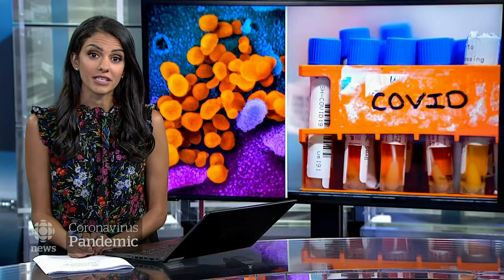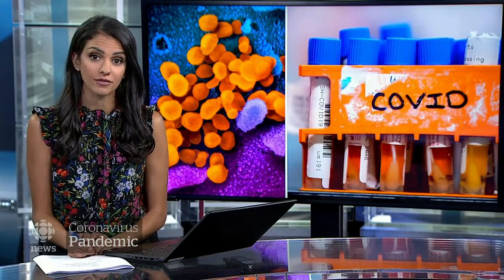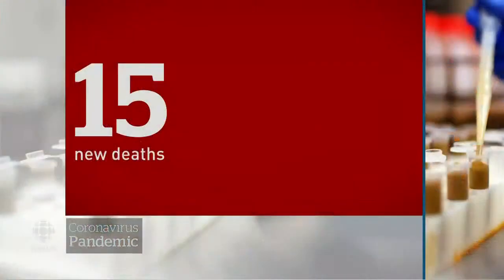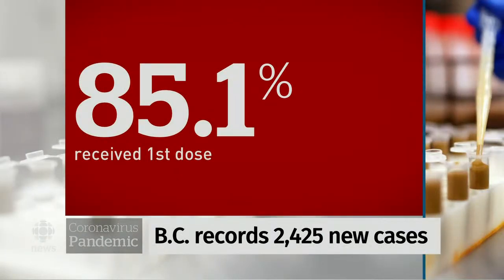COVID-19 cases in BC have plateaued over the Labor Day long weekend. More than 2,400 British Columbians tested positive for the virus. That averages to a little more than 600 a day. Deaths have increased. 15 more people have died this weekend. BC's first dose vaccination rate had been stuck in the low 80s for months, but after a boost from the vaccine card announcement, it finally bypassed the 85% mark.